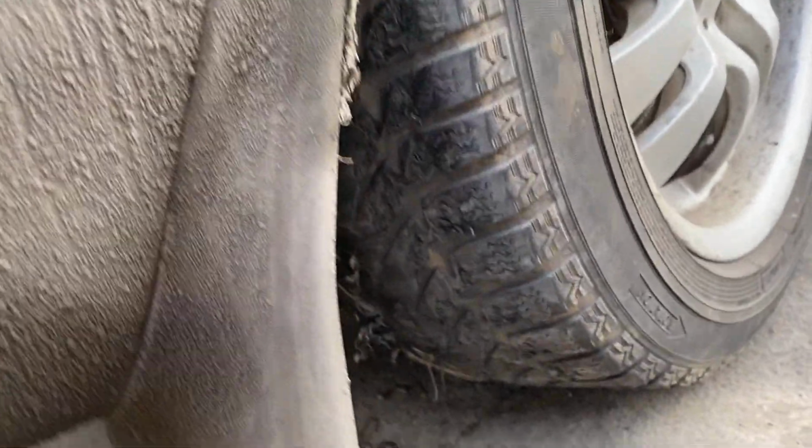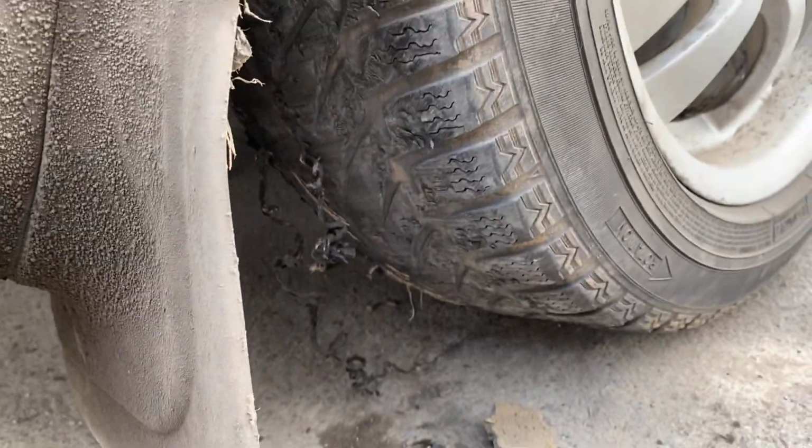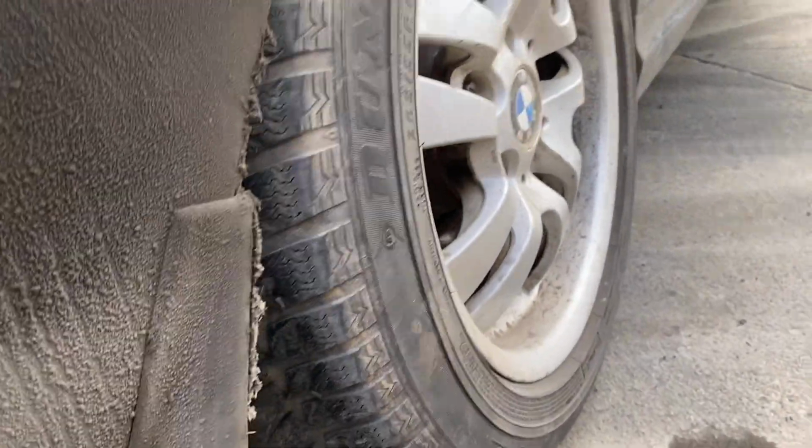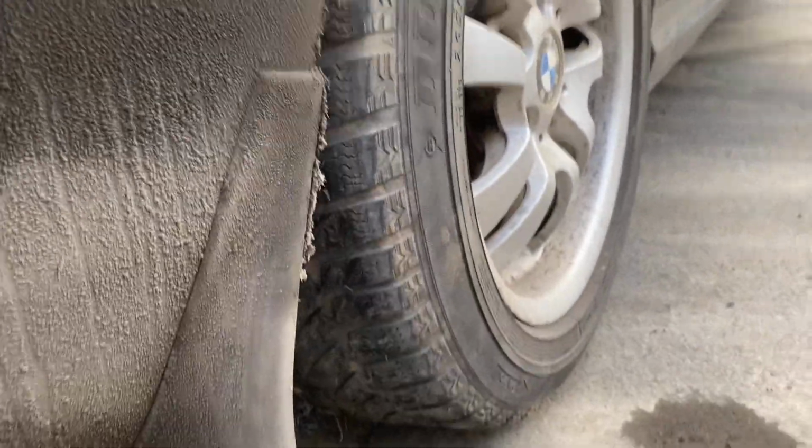Now 100,000 miles left. Yeah. Oh, 3 more events left, lads. Good job, Abby. What did I do? We're out of tyres. Bit of good news, bit of bad news. Not yet though. Most of it's gone.